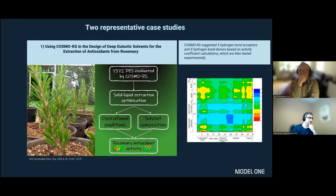And this contour plot represents kind of a score. So this basically is the activity of the solvents and the solute, of course. At the end, of course, this is quite a huge number to test in the lab. So that's not really something that you want to do by hand.